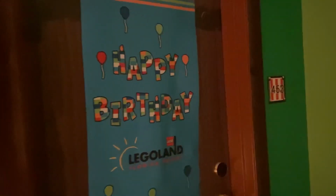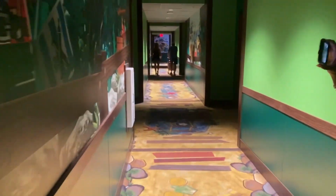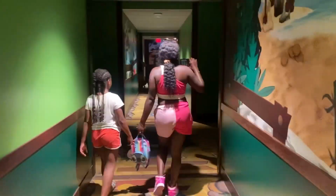If it's your child's birthday, you do have to pay an extra $130 for them to put that banner on your door. And I think it comes with that banner, a button, and something else. I'm not really sure, but my sister didn't pay for it. She didn't feel like it was worth it, and I don't either. $130 for them to hang a banner on your door, yeah, it's not worth it. But we've seen a lot of banners on people's doors, so I guess a lot of people think it is worth it.